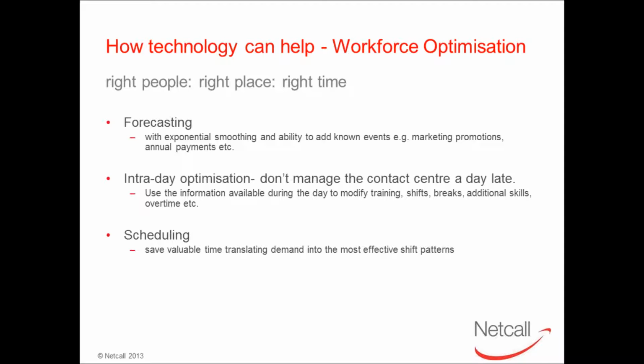And too often we will see that call centers try and manage a day late. They'll try and manage on Tuesday with the information that they got on Monday. So in real time during the day, you can optimize to perhaps modify training or shifts or breaks or additional skills. And it's also something that you can do to look at the cost effectiveness of different strategies. So it may be that you can look at overtime as a tactic during the day quite early on in order to see if you can most effectively match to the service level. And the sooner you can do that, the better.